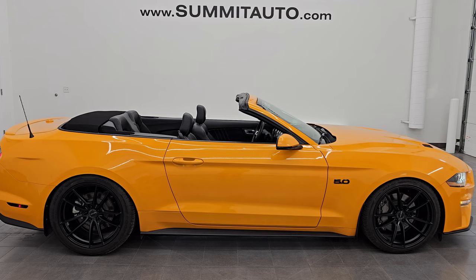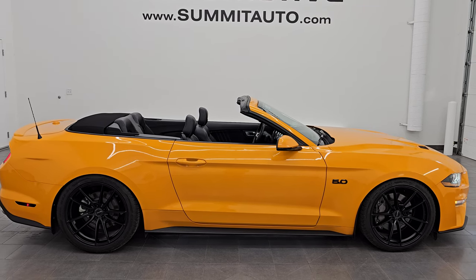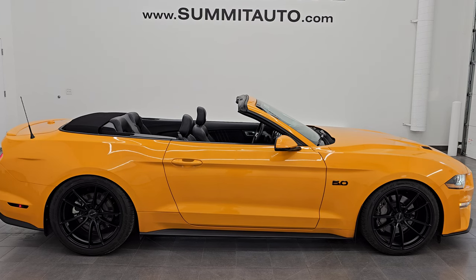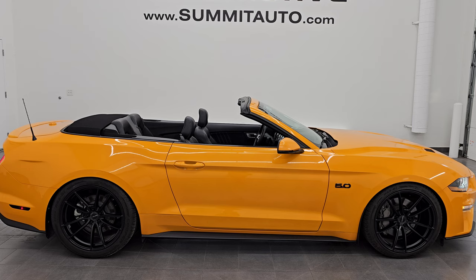Click those, check us out, and we are super excited to help you with this ultra clean 2018 Ford Mustang GT Premium convertible in orange Fury metallic Tricoat.